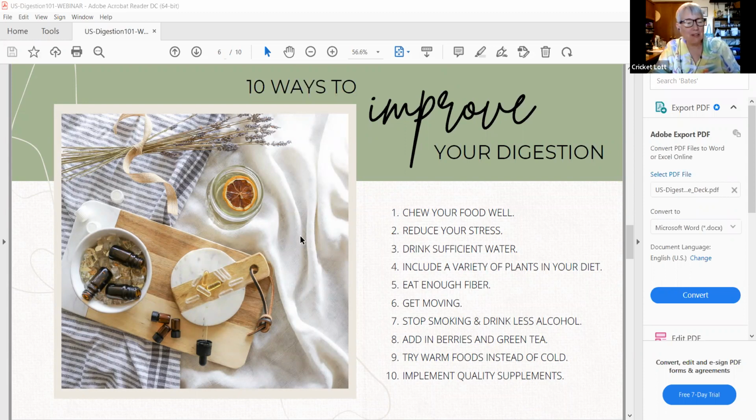Stop smoking, and drink less alcohol if you do. I don't think I have to say that to all these people, but smokers tend to get heartburn and peptic ulcers. They're also at increased risk for Crohn's disease, gallstones, liver disease, and cancers associated with digestive organs. And alcohol can decrease the gut's ability to absorb nutrients, reduce the digestive enzymes in the digestive tract, and have an inflammatory effect on the intestines.